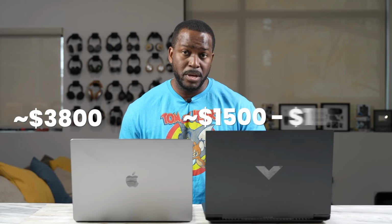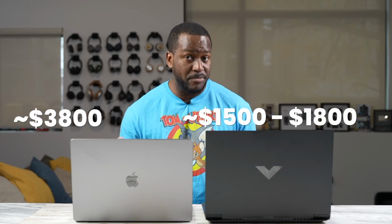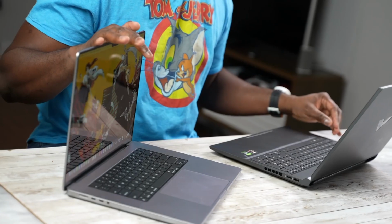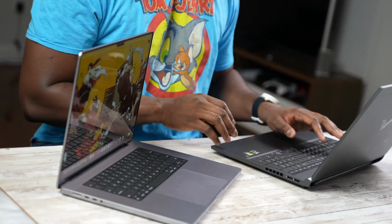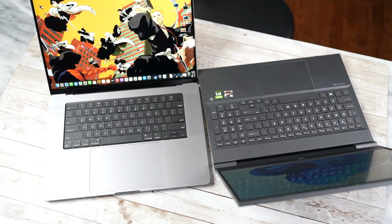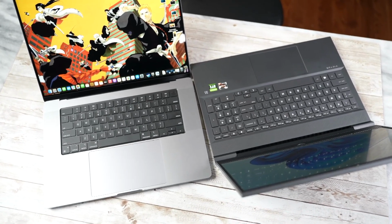Now with the price difference, the 16-inch MacBook Pro is a $3,800 machine. This is roughly around $1,500 to $1,800. So you can see there's a difference there in price. But when you look at what Apple has created though, as a device that can do a lot of things and also game, it kind of makes me happy.